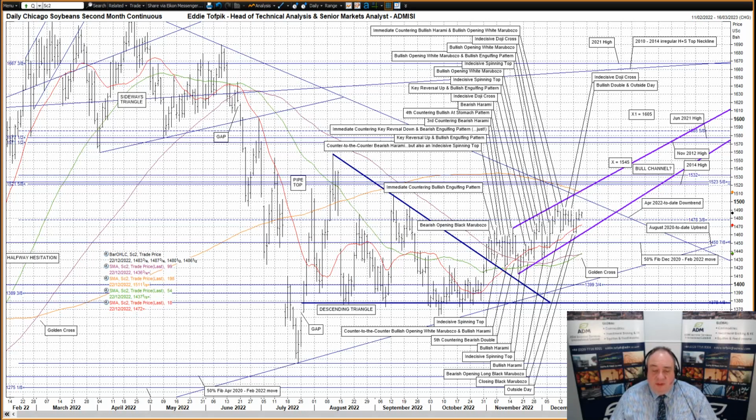Finally, there is the golden cross formed yesterday of the rising short medium moving average, currently 1438, moving up over the slowly rising medium moving average. Please note, though this is a bullish indicator, it is a lagging indicator.